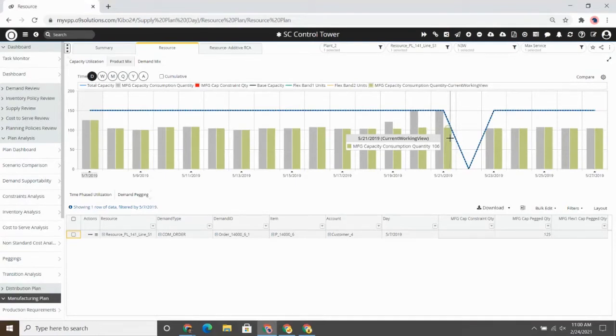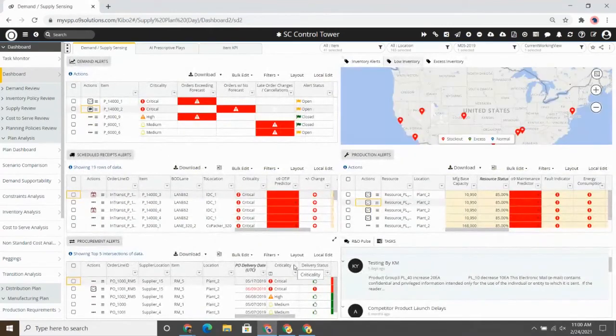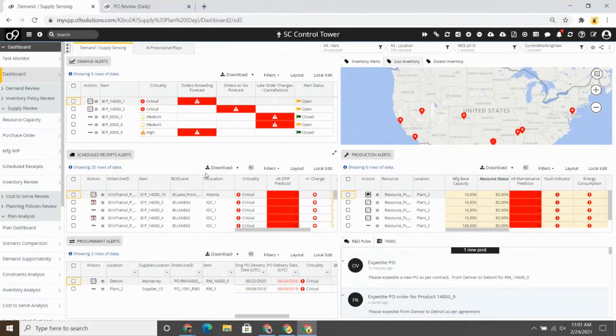And if I say compare, you should have, so this green one was the current working view, right? This is the situation where everything went down, the capacity has gone down, but you are not allowed to build ahead at all. And then the max service is this: I will build ahead. That means I'm not just going to produce just in time. And you can see that using the max service view, it is able to solve for that problem. So this is a couple of use cases, so to speak, that you can solve.